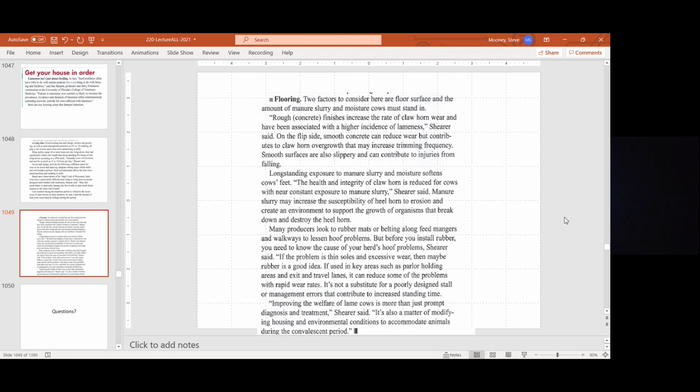Our bedding, making sure that we're not introducing something onto the floor that's going to put a pressure point on the bottom of that hoof. So a rock, they step on that rock, especially if it's right on the white line, you're going to have all that weight of the cow in one very small area. You increase the chance of mechanical failure. So trying to keep the floor soft, trying to keep the floor with traction, trying to make sure that all hazards are removed.